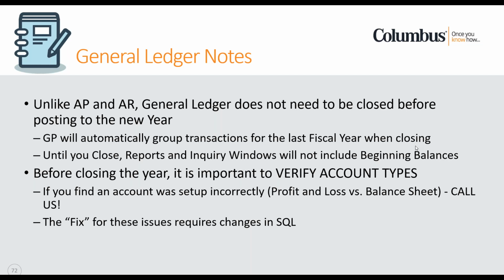Before closing the year, it's important to verify account types. If you find an account was set up incorrectly, when we're talking about profit and loss versus balance sheet, call us. We can help you fix it. The fix for some of these requires changes in SQL to get through it most quickly, but now that we have that reverse year-end close, that can help if it's something small.